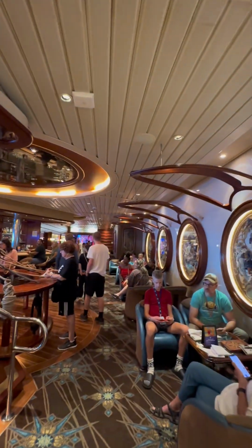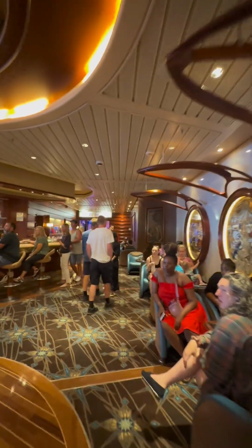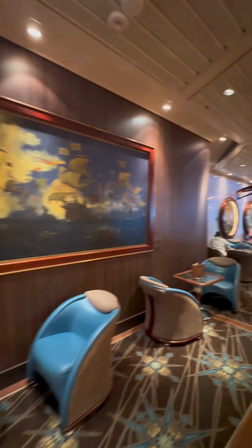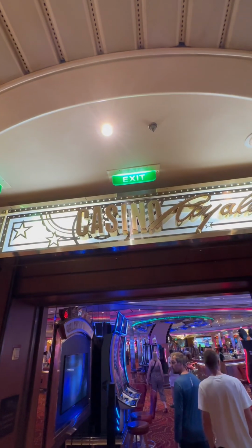Back inside on deck 4, you have the schooner bar. I like this bar. It's a very mellow bar. They also play piano at night. This is home to where a lot of the trivia happens throughout the day. And just past the schooner bar is the Casino Royale.